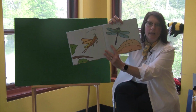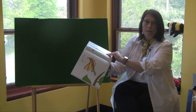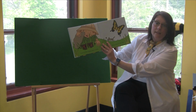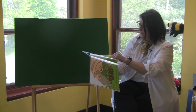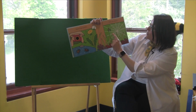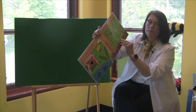Does anyone know what that kind of bug is called? Do you know what that is? You're right, it's a dragonfly. I love to find them under rocks or watch them in the sky. See that beautiful butterfly? These bugs paddle, and this one weaves. Does anybody know what that one is? That's right, it's our friendly spider.